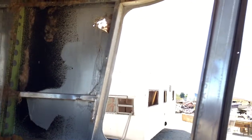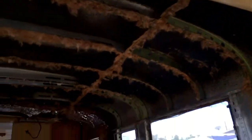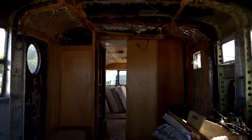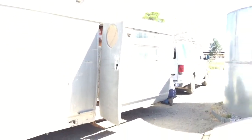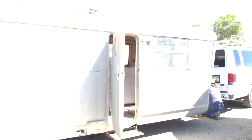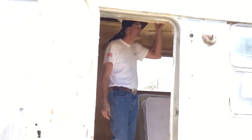First thing we're going to do is get windows. There'll be an office in the back and in the front. Middle will be like the little kitchenette. After we put new windows in, we'll work on the flooring and the walls.